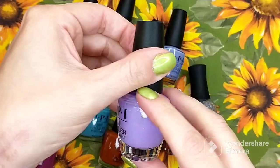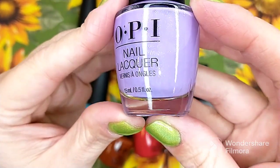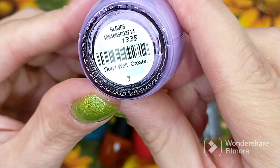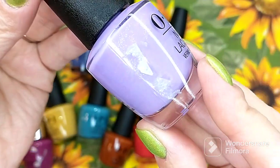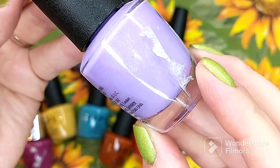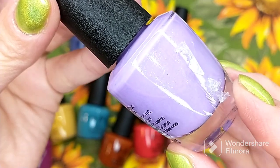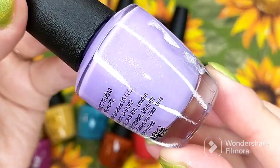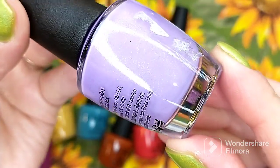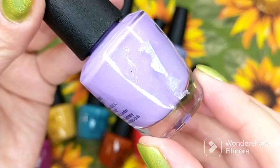The next polish I got solely just because of what it looked like. This is a gorgeous spring color, and this is called Don't Wait, Create. This was part of the OPI Power of Hue collection that came out last summer, possibly last spring. This is a beautiful mid-toned lavender, and it has hints of shimmer in here as well. I fell in love with this as soon as I saw it.